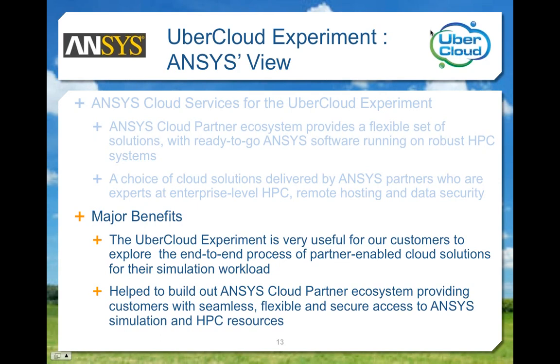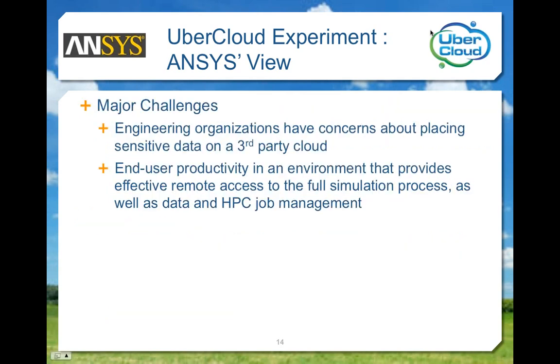If we come now to the benefits, I can mention that we participate in the UberCloud HPC experiment so that customers like FLSmith can benchmark these services and explore the end-to-end process of partner-enabled cloud solutions for their simulation workload, like what FLSmith did on their challenging model. I'm also pleased to say that in this way, it has already helped us to build out our cloud partner ecosystem, providing our customers with more flexible, secure, and good access to ANSYS simulation and HPC resources. Next slide.